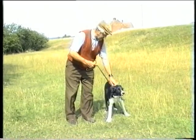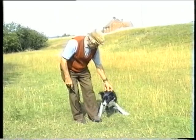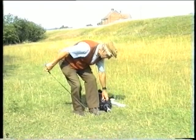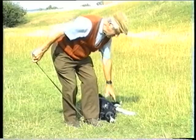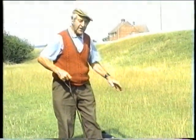And the way to do it is by putting your foot on that lead and telling them to lie down and push them down. Lie down. And the moment you've done that, get up. And then they think that they've done it themselves.